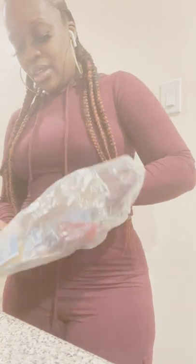I carry all kinds of tea with me. Mint teas, chamomile teas, English breakfast. I am a tea drinker. I love tea to the life of me. This is actually one of my favorite teas. So this is the orange. I love this one to death.